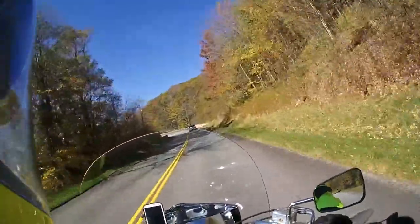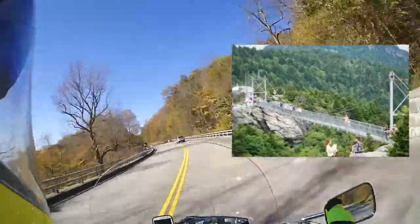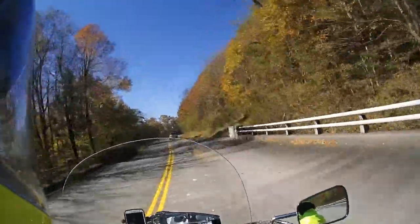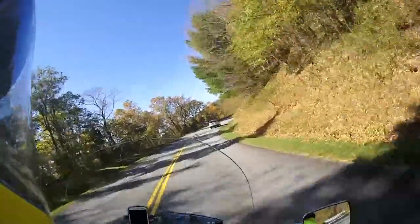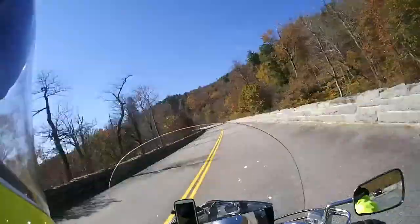And there is a swinging bridge at the top that moves, and it gets shut down on severely windy days and stuff, but it can be terrifying at times. When I first moved here, I would go across it and stuff, no problem. But the last few times I've been there, I've been like, yeah, no, you guys go on ahead.